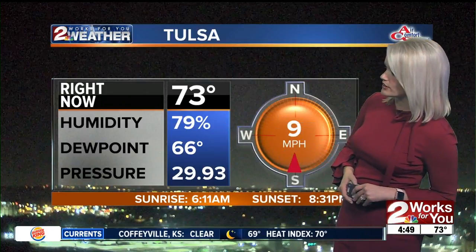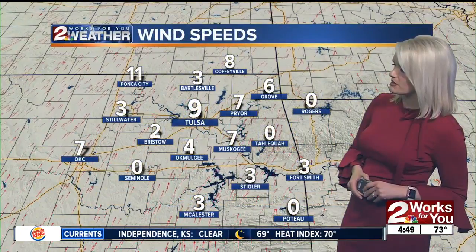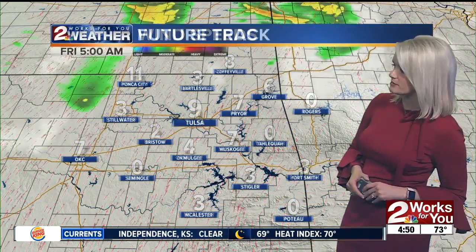73 is our current temperature out there. Again, we're starting off with temps in the upper 60s to low 70s. Wind speeds coming in from the south today, 5 to 15 miles per hour.